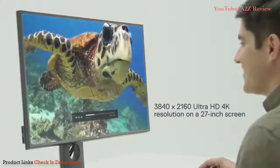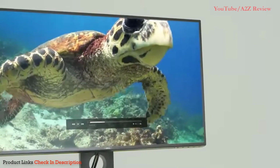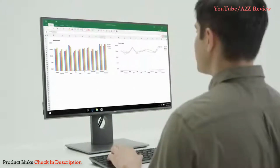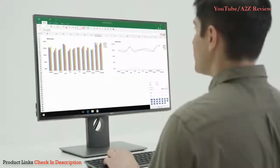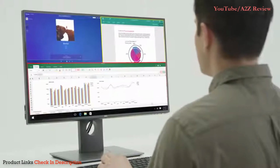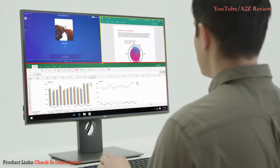with sharp detail. And the wide viewing angle promotes collaboration with consistent images from almost any perspective. Staying organized while you multitask is easier with Dell's Display Manager with Easy Arrange. Simply tile multiple applications on one screen to keep tabs on it all.